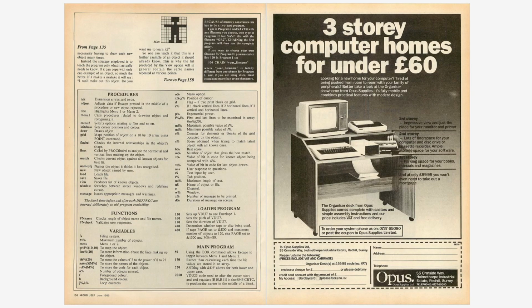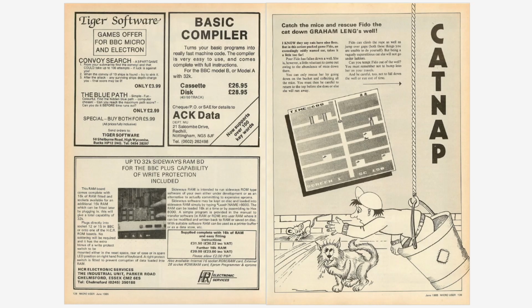I've now jumped back just over 20 pages for the games listing from this magazine that I'm interested in, and this is Catnap, which is illustrated by a nice cartoon of a man in a bucket trying to catch a mouse, and also a screenshot of the game.